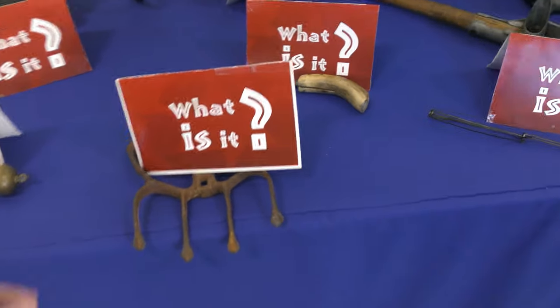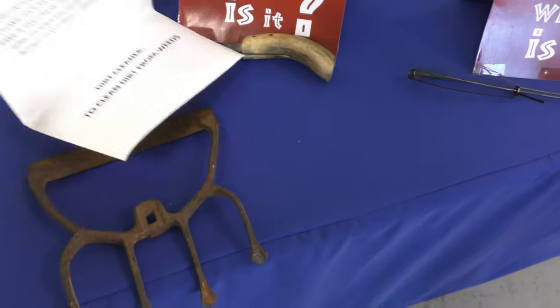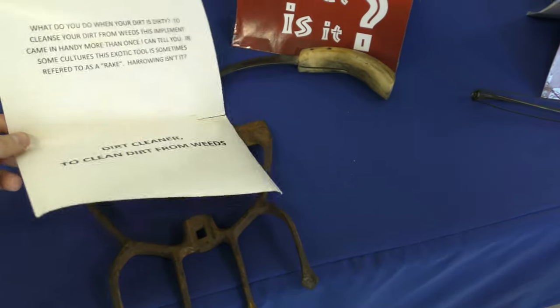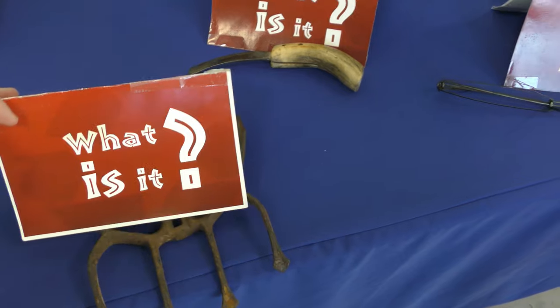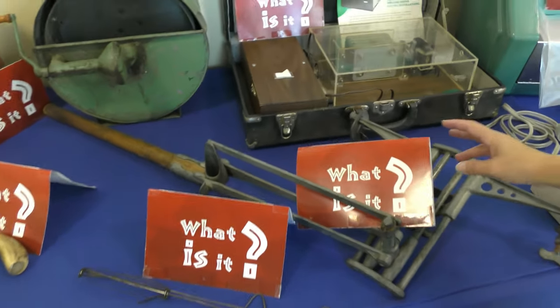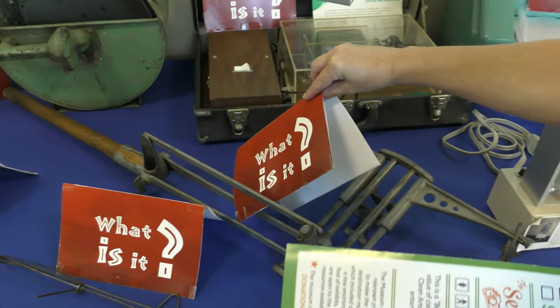Can you guess what these are? What is this? Dirt cleaner. For weeds. Yes, it is. I don't want to give it all away, so you're going to have to come down and guess what everything is. Gypsy Lynn wants to know what this one is right now.